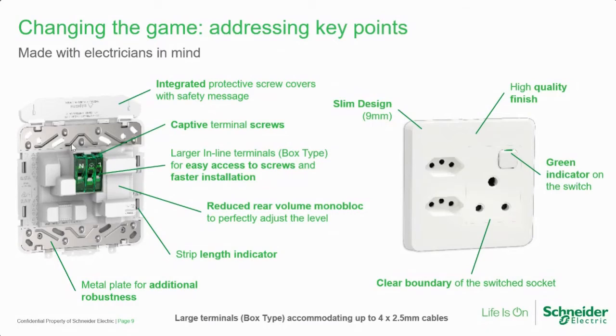The actual terminal itself is called what we term a box type terminal. No longer do you have a screw type, meaning that the screw actually pushes up against the cable. With a box type terminal, this allows for better connectivity and prevention of a hotspot or a poor connection, which leads to fires later on. The screws themselves are captive in the actual terminals, meaning that the screw cannot fall out at all.